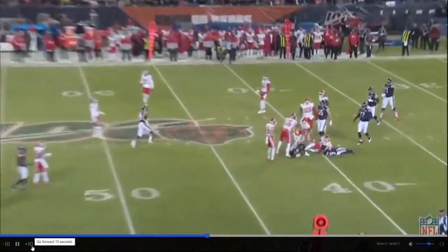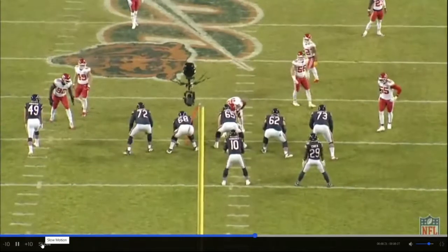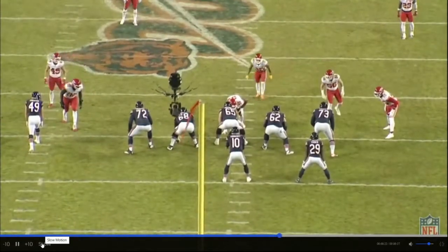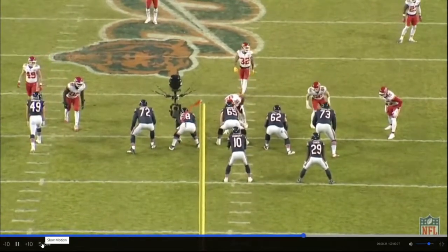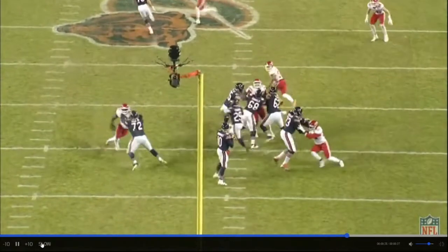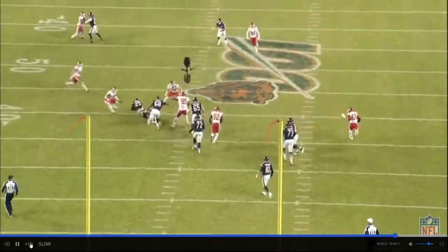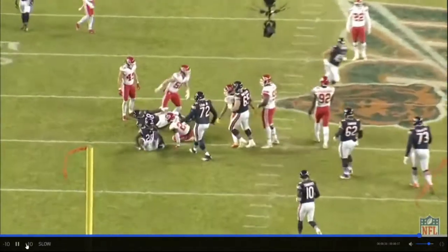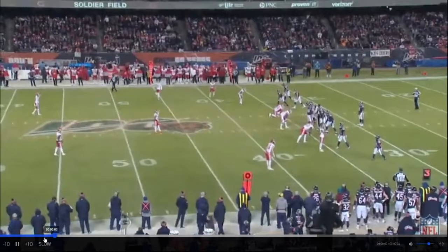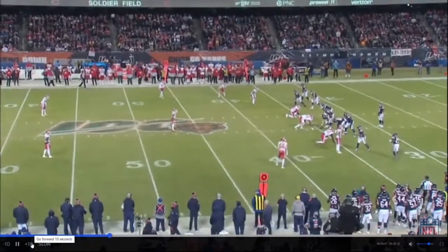It's 2nd and 10, so I'm not mad with the check down. Especially on vertical, because that sucks up a lot of the defenders. Looks like they don't have that many people coming. Yeah, I don't think pressure was an issue. But I'm not too mad at that. All right, 3rd down and 10. Well, I guess we ain't getting the yards. That's a problem.